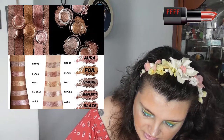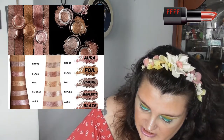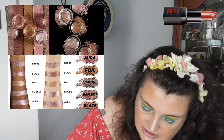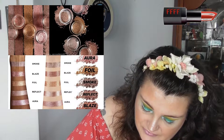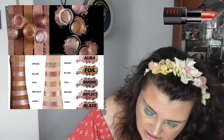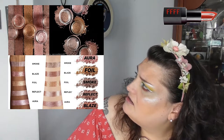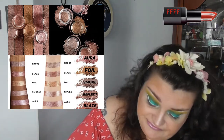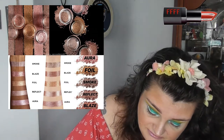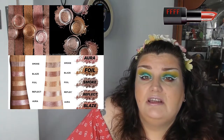I've also got more details on the scattered light glitter eyeshadows in the 5 different shades that they're doing. You can see I've got swatches there. Aura, Foil, Smoke, Reflect and Blaze. I believe they're going to be $29. Again, nothing about those grabs me and makes you want to spend 30 quid on them.